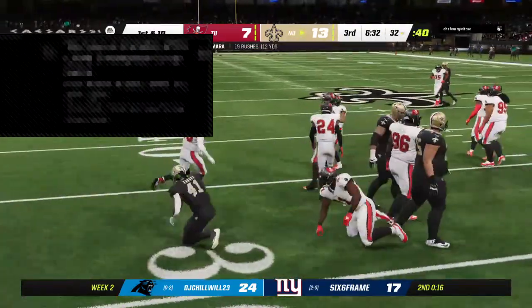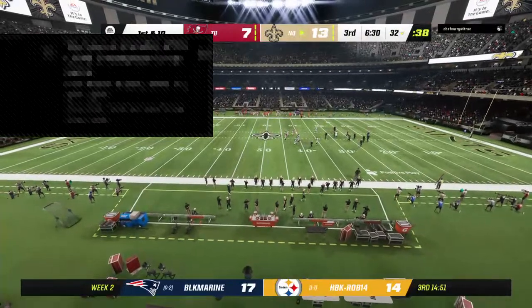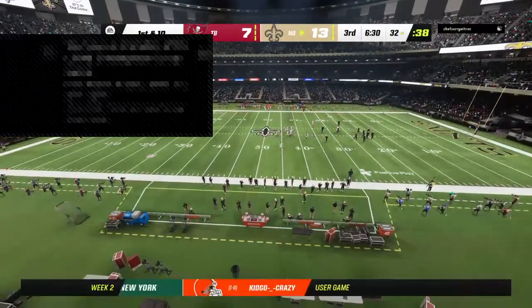And let's face it, they can continue to do damage with it. And in addition, it sets up play action for them too. 2 yards on the pickup, and that's all they needed to move the sticks.